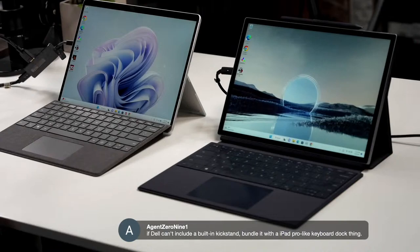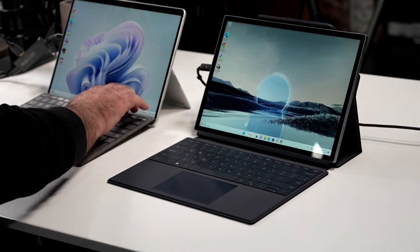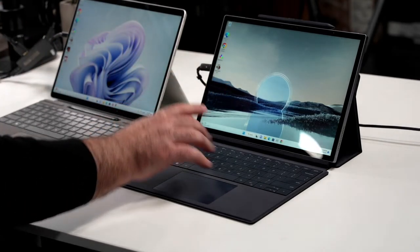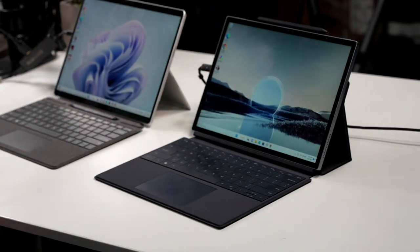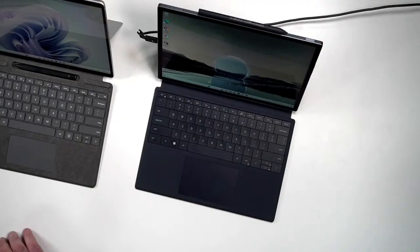Here's my thing on this. This folio, again, comes in cheaper. That's the whole other thing you have to keep in mind. This is more expensive than this. So again, they had to cut corners somewhere to pass the savings on to the consumer. My guess is that's why they didn't put in that kickstand. Having said that, I'm a really big fan of this keyboard. I really like it.